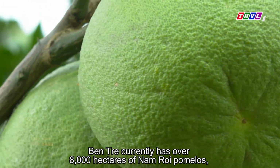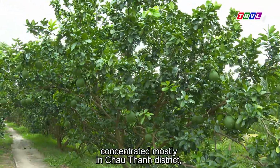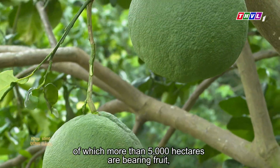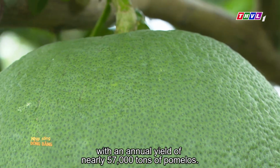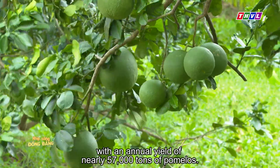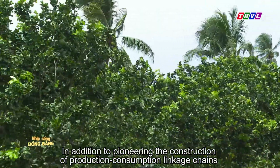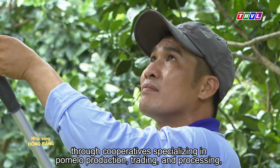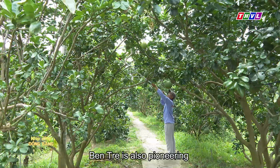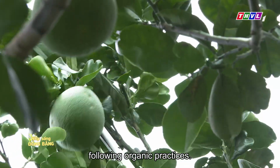Ben Tre currently has over 8,000 hectares of Nam Roi pomelos, concentrated mostly in Cho Thanh district, of which more than 5,000 hectares are bearing fruit, with an annual yield of nearly 57,000 tons of pomelos. In addition to pioneering the construction of production-consumption linkage chains, through cooperatives specializing in pomelo production, trading, and processing, Ben Tre is also pioneering in building green-skinned pomelo material areas, following organic practices.